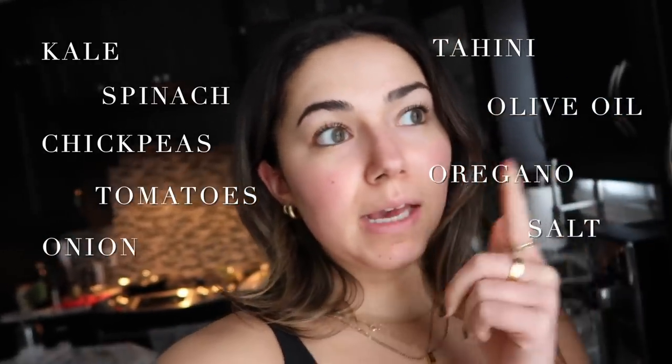Just did some kale, spinach, chickpeas, tomatoes, onion, tahini, olive oil, oregano, and salt on the pan, and then I added a piece of salmon that was left over from last night to add some more protein. I'm waiting for that to steam a little bit, but I'm right now just trying to have cooked vegetables for the most part, just to help with fiber and digestion, because when I have too much fiber, it irritates my stomach and it causes bloating, like discomfort bloating. So I'm just making that, and I'll show you guys the finished product.